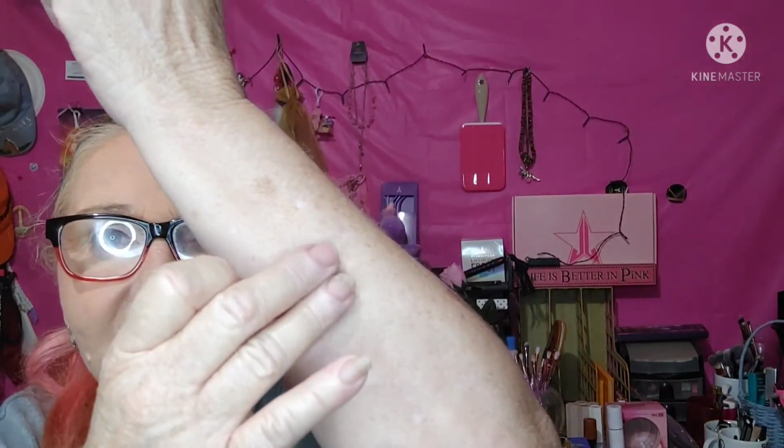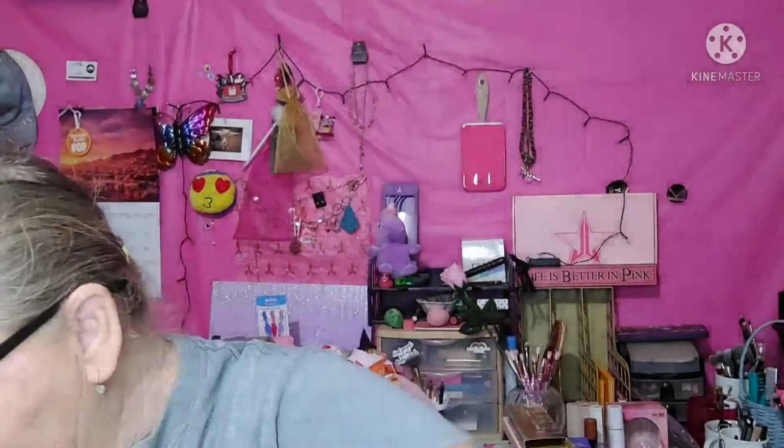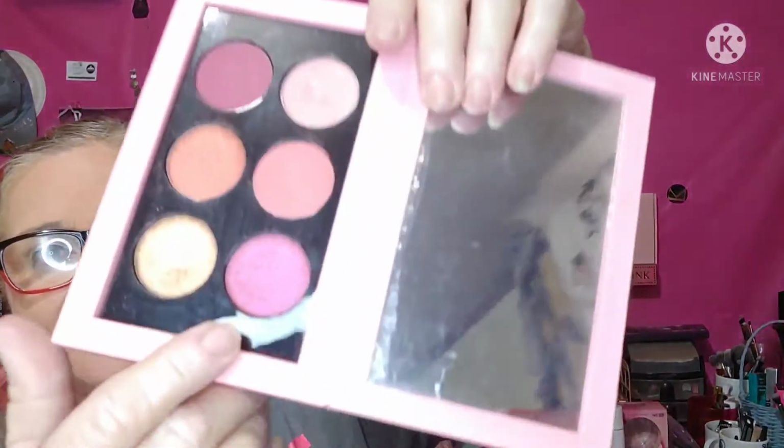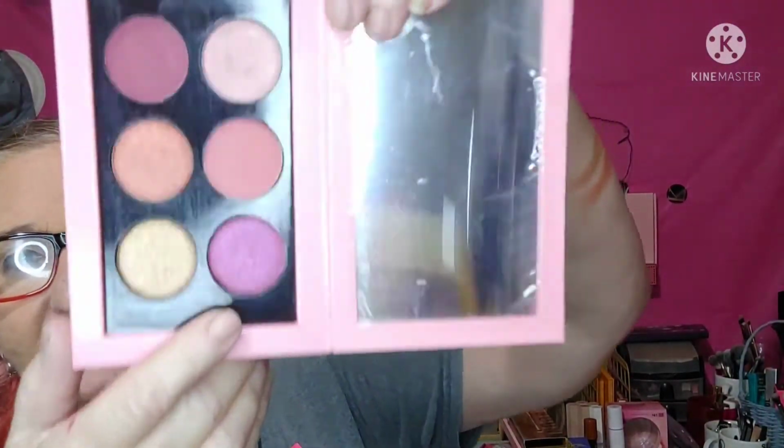So pretty. So pretty. And this one, I'm almost sure is a duochrome.